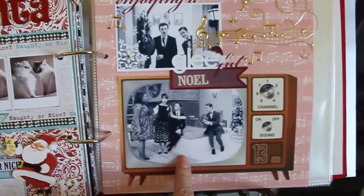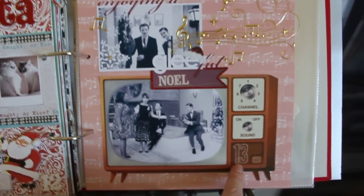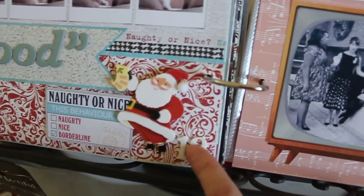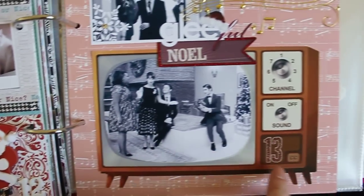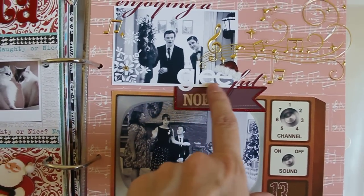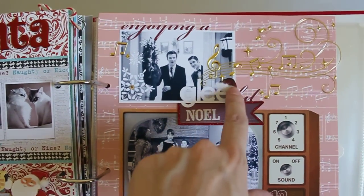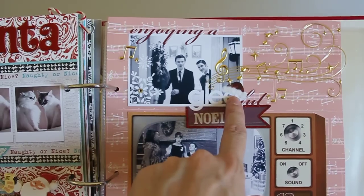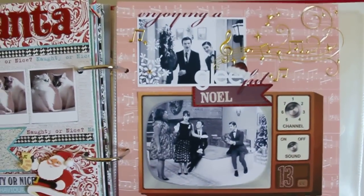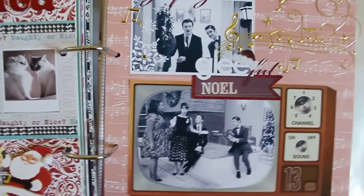I do this all in Photoshop, and then I printed it out on photo paper and added 13 down here. I always kind of hide my numbers here and there, like my 12 is just over here for this day, and then 13 I put it on the TV. And then Glee, they had a little image where it said Glee with the hat on it when I had taken the picture. So I used that, I cleaned it up a bit, and then I had a digital hat from some kind of digital kit I've had for several years, and I put that on there.